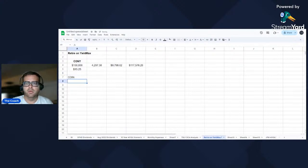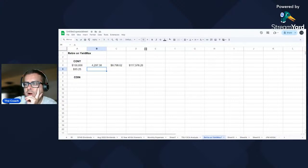Now, if you had taken the same 100,000, let's do a couple of scenarios here. In scenario B, let's say we bought CONY at the inception date, which was, I'm sorry, August of last year. So 19.77, the year that Star Wars came out, right? Okay. So if we take the 100,000 divided by 19.77, 5,058.